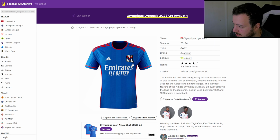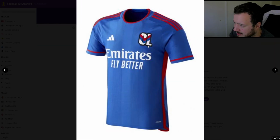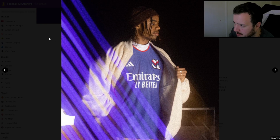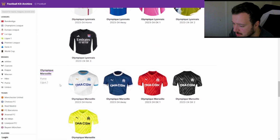So this is their crest from 89 to 96. I don't really get it, after the home, this is a little bit of a letdown. I'm just gonna give that a C. I'll say it's about average. Not a huge fan.